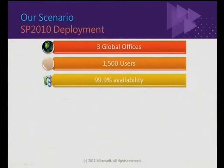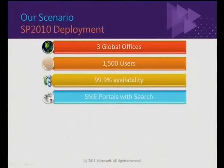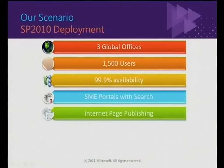You want a SharePoint site, or the company wants you to deploy a SharePoint site. 99.9% availability. And the purpose of the site is there'll be some subject matter experts. Does that apply to your company? Yes. Good. If you would have said no, I would have said yes anyway, so it doesn't really matter. You have lots of subject matter experts, internal and external, so you want to share information outside of your organization. It's important that people are able to search, based on their permissions, content across the organization. Marketing department, I don't know how come, they want to publish some web pages. Fine, we'll let them do that as well, just to make our scenario a little bit more interesting.